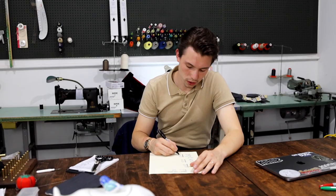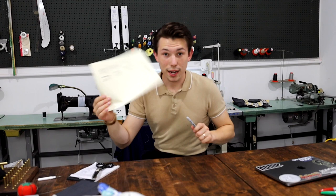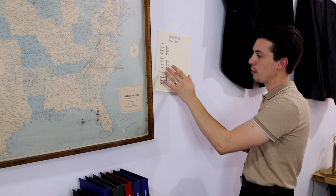Alrighty, so we just talked about the amount of work we have to do. Now I'm going to talk about how we go about pricing it, different customers, how we set our prices and all that. So let's get over to the board. So here we are talking about our price list. Now this is a standard itemized sheet of coats, pants, and shirts.